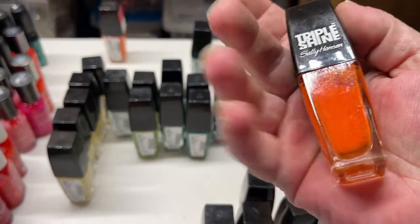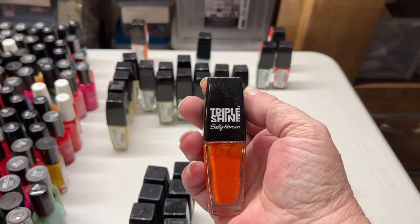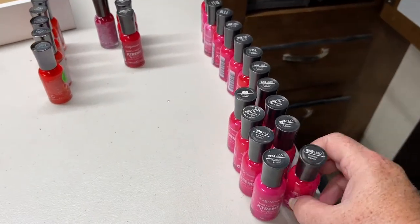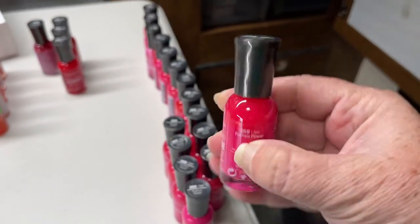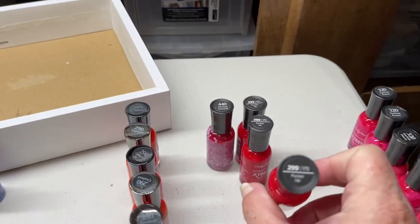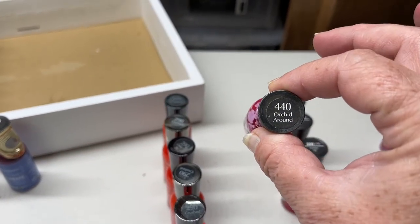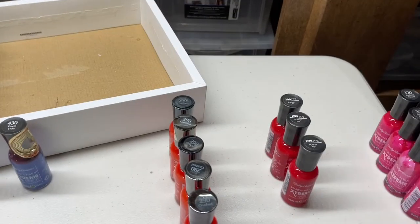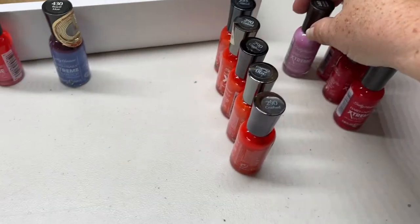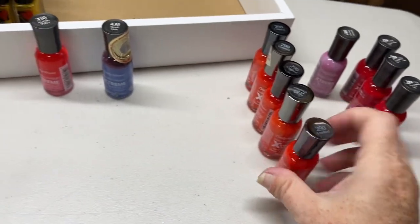Tahiti. It's a pretty orange. But so far, that's all of the Sally Hansen True Shine I have. I was processing it and forgot to show it to you. But I have a whole lot of Fuchsia Power. This is actually a replen. I've got some Pucker Up. Got some Orchid Around. And again, I forgot to shake. Got some Crushed. It's a real pretty color.